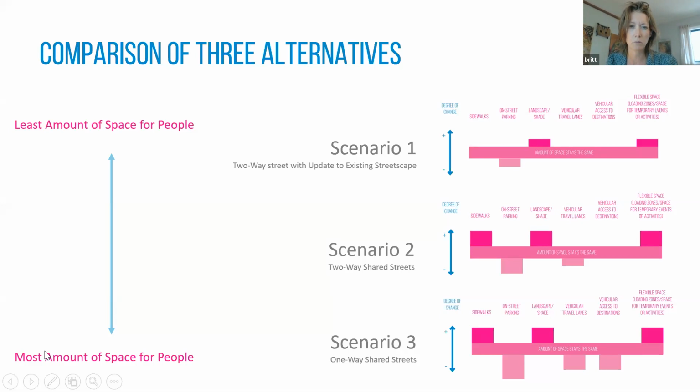All the alternatives that we'll discuss this evening range in their complexity. This slide describes how they compare, and for each scenario we'll break it out again and further explain how the degree of change can be felt. Basically, scenario one has the least amount of intervention and change, and scenario three explores a more intensive intervention.